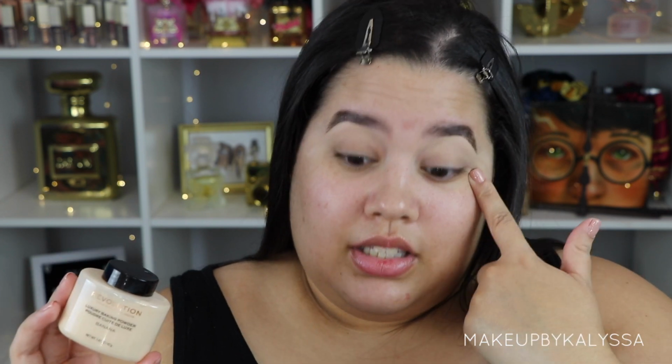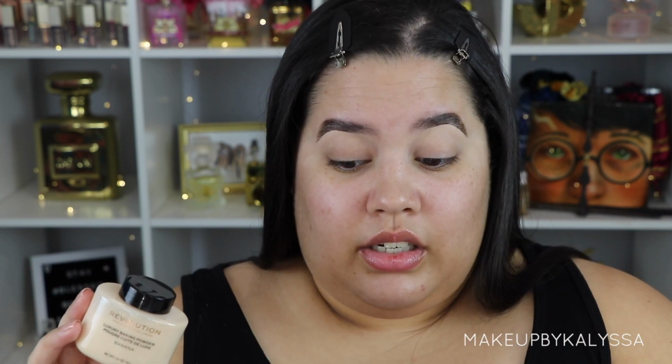And then I did try their concealer once. They sent me a concealer, but this one's different than the one that I bought before that they first came out with, and it wasn't my favorite. So I ended up giving it to someone that liked it, that it would have worked better on their skin than mine.